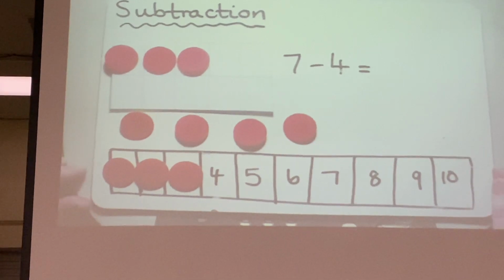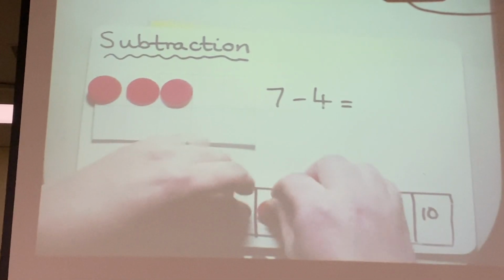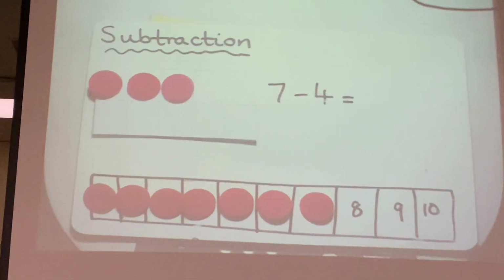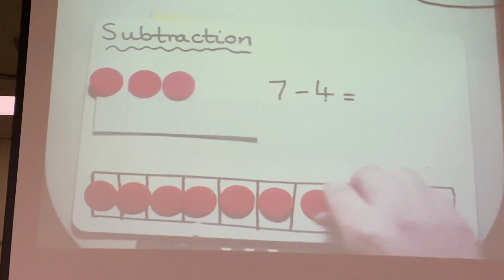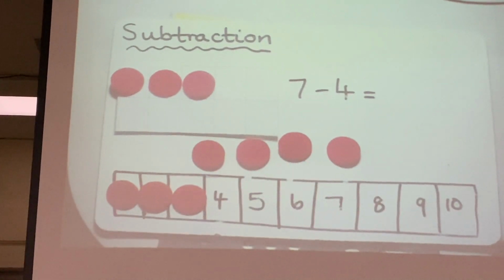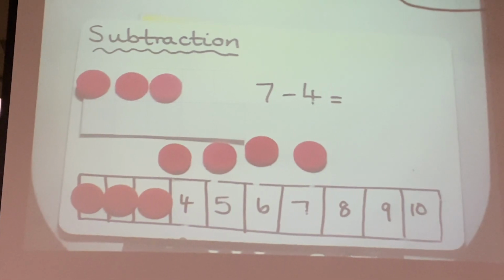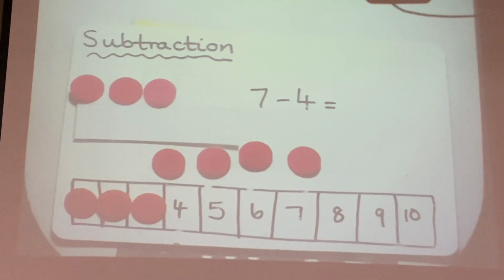And it's just the same here. So it's on the number track, so they'll have to put 7 counters on, and then we'll say we're going to take away 4. 1, 2, 3, 4. How many are left? There are 3. But that is the start of subtraction in reception in the early years.